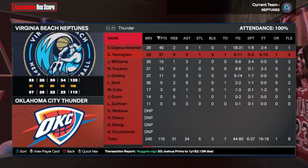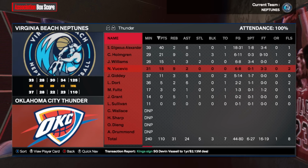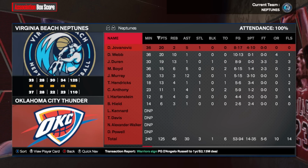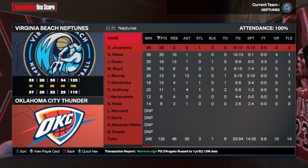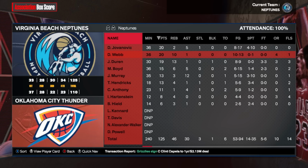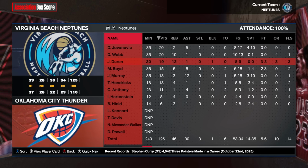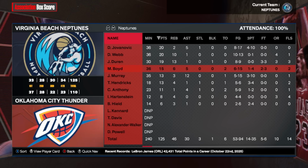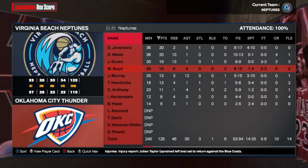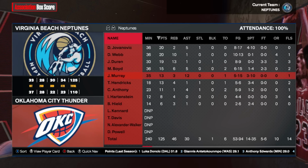Chet played pretty well, as did Jalen Williams, who did most of his damage in the first half. Vucevic had 15, but the Neptunes got 20 from Yovi, 8 for 17 from the field, much better than opening night. Dalen Webb, how about him, man? He put together a really solid performance, 20 points, 10 boards. Jalen Duren, 19 and 13. Mac Boyd, 15, 6 and 5 on 6 for 15 shooting. And Jamal Murray, a crisp 13 and 12. So a solid day overall.